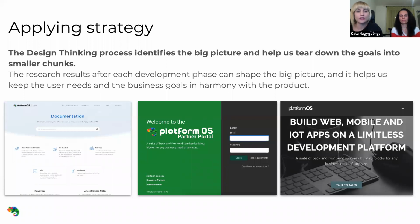We are planning to do it with the partner portal, the marketing site. Moreover, we can apply this strategy also for following sites like the community site. This design thinking process identifies the big vision and helps us to tear it down to smaller steps, which can provide a roadmap to us, basically, for the site development. The research results after each development phase can shape, of course, the big picture, and it helps us keep the user needs and the business goals in harmony with the product.